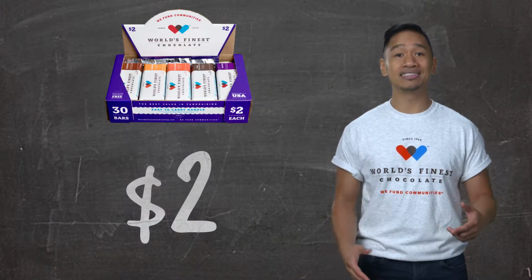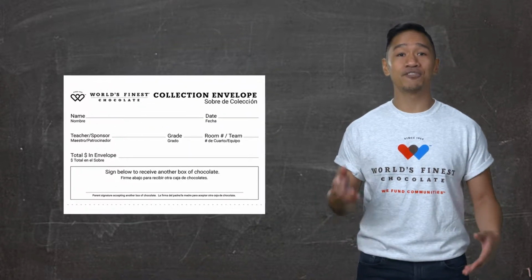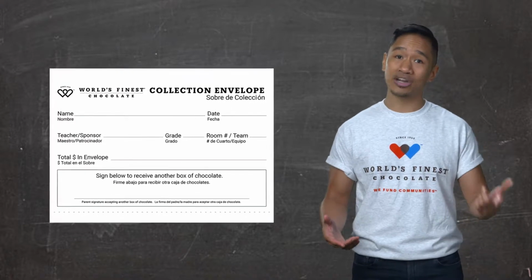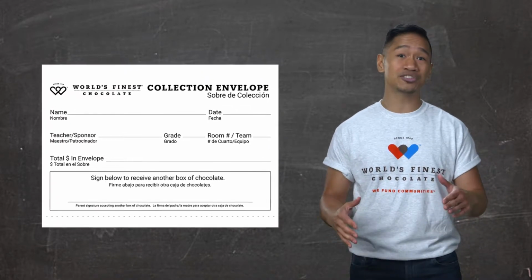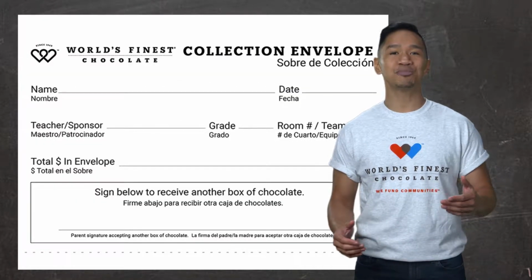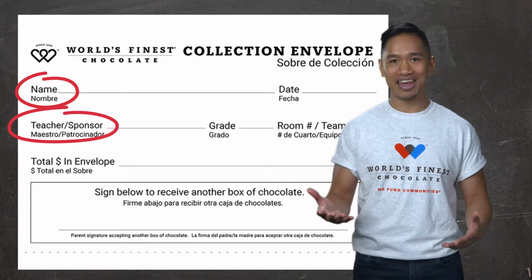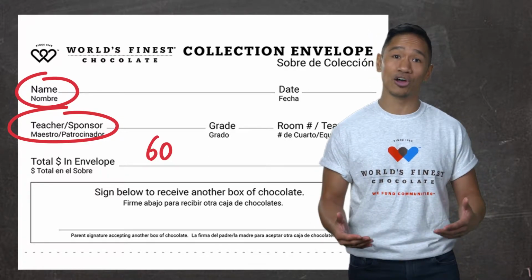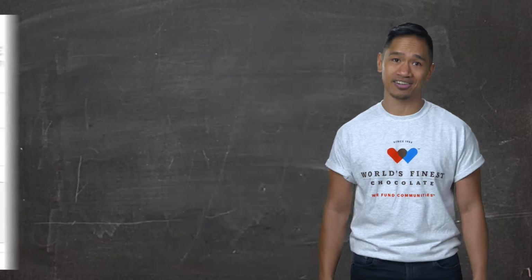Inside each box is a money collection envelope for you to safely keep the money you get for selling the bars until you bring it back to school after you have sold the entire box. Also, remember to put your name and your teacher's name, as well as how much money you are turning in, on each envelope before you give it to your teacher. Our goal is to raise the most amount of money we can for our school, and the way we do that is by selling lots and lots of boxes of chocolate.